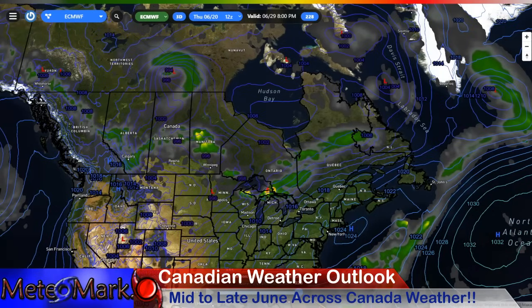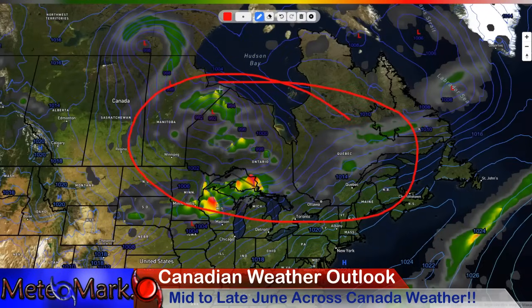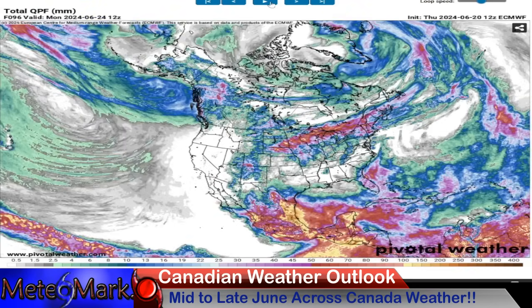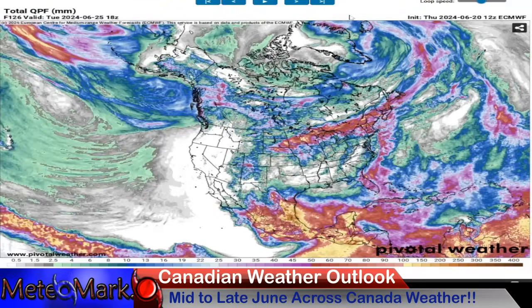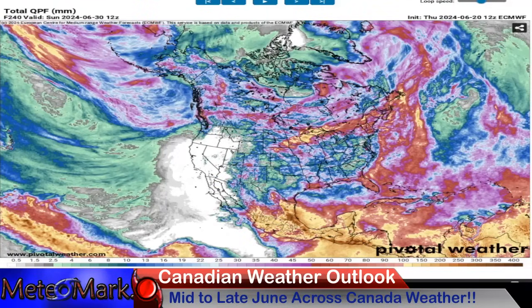And look at this as we head to the end of the month. Things are really going to start to get stormy here across eastern Canada, but much drier out here in western Canada. So look at our rainfall here across parts of Canada. Much of Canada's dry except southeastern Canada. At least through the end of the month here, we take it right through June 30th.